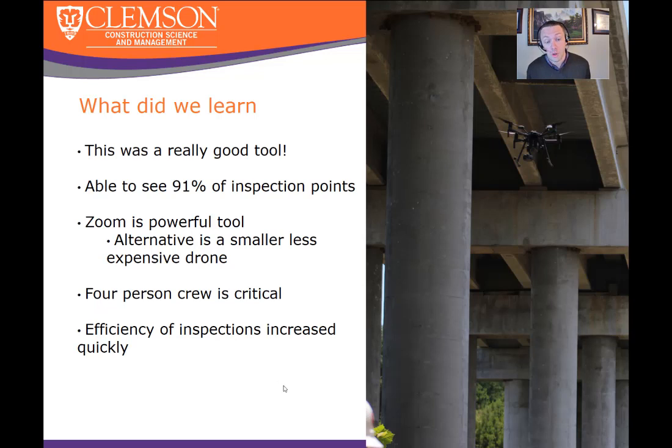What did we learn? So overall, this was a great tool. We were able to navigate the bridge safely, staying off from obstructions. We had a known list of inspection points. I don't want to call them deficiencies, but we had inspection points, and we were able to see 91% of those in both of the crews, the original inspection team that inspected the bridge, as well as the other team that was unfamiliar with the bridge. 91% of the inspection points.